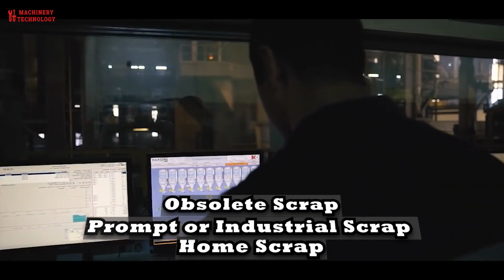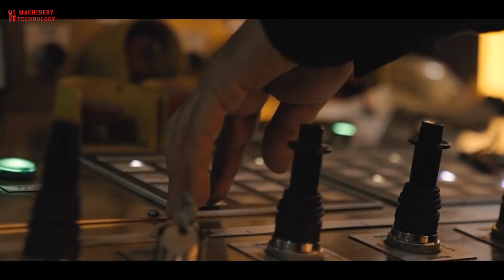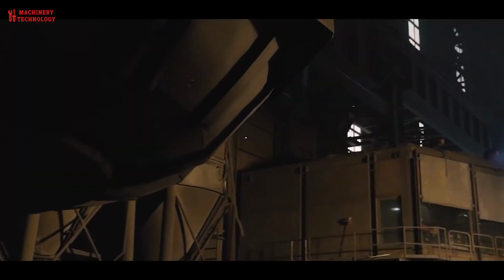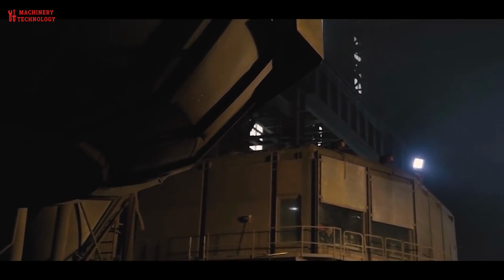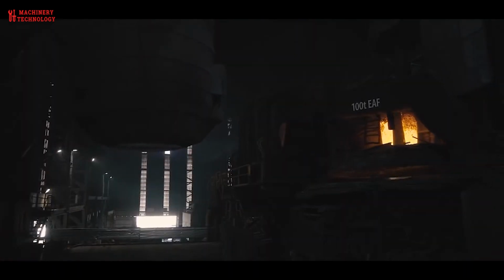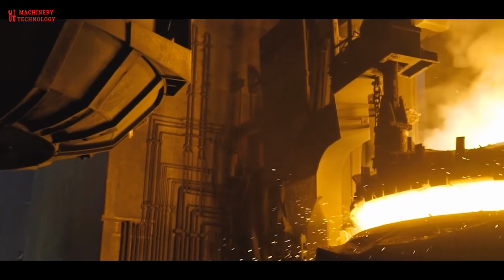Home scrap. Home scrap is steel waste that occurs in house and steel mills through the production of steel. This includes trimmings and reject scraps of steel. This does not typically have to be collected or purchased, as it is usually redirected back into the furnace.